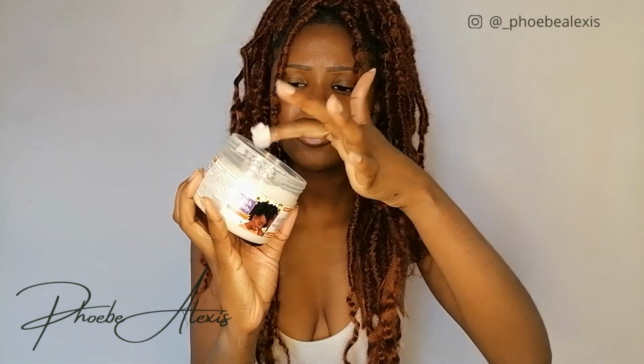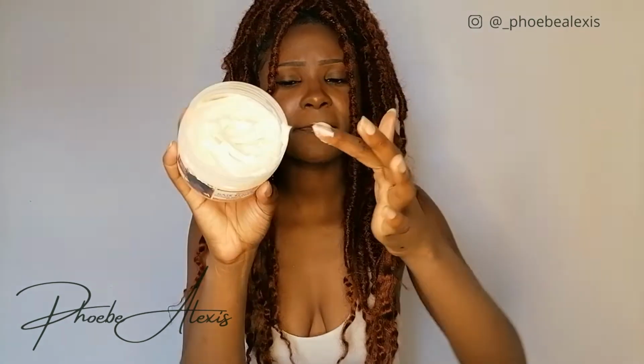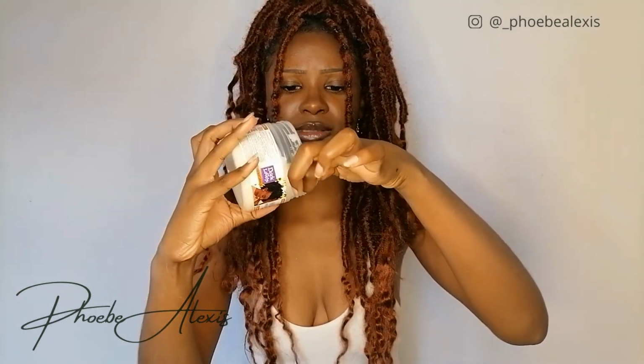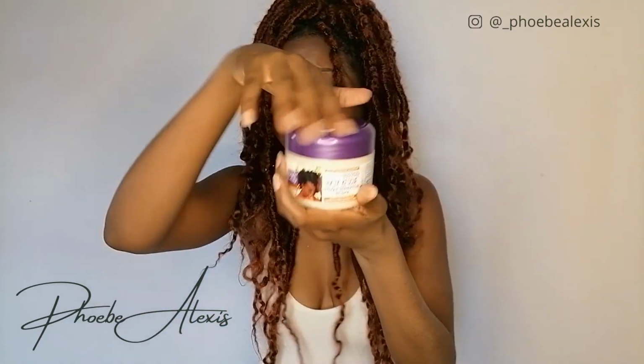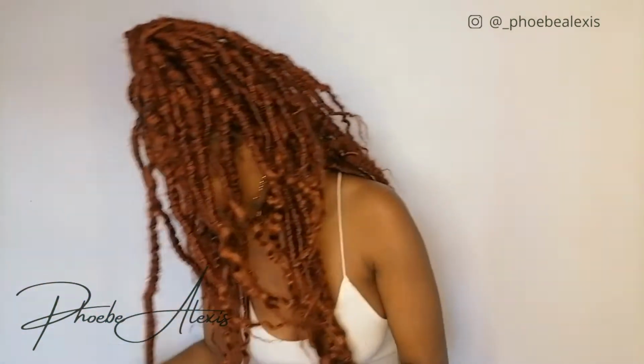It feels almost like a butter, I would say, not a cream. Well, it's creamy, but it's more thick, like it's very, very thick. It feels like a butter almost, but I can't wait to take out my protective style so I can try this out. It smells good. I don't smell the avocado though. I can get a hint of amla oil, but no avo.